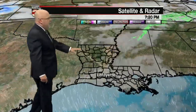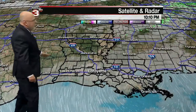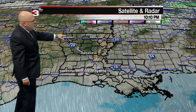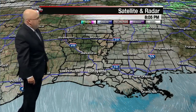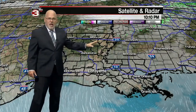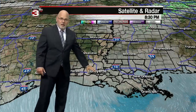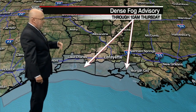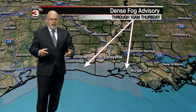Trailing frontal boundary here across, we'll call it the mid-Atlantic, down through portions of our part of the world, moves right into northwestern, say, Louisiana. You can see north winds north of Shreveport, but generally south of I-20. So we have a frontal boundary right there. Plenty of clouds, and underneath those clouds, some fog as well. And this always makes it difficult to try to forecast fog formation, especially when you've got a cloud deck overhead.